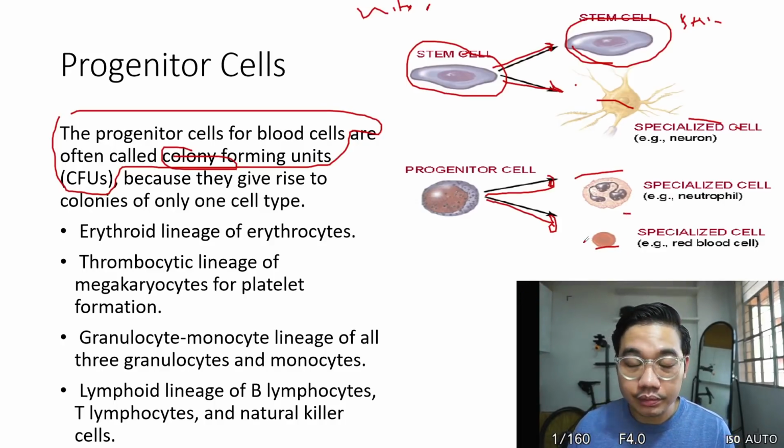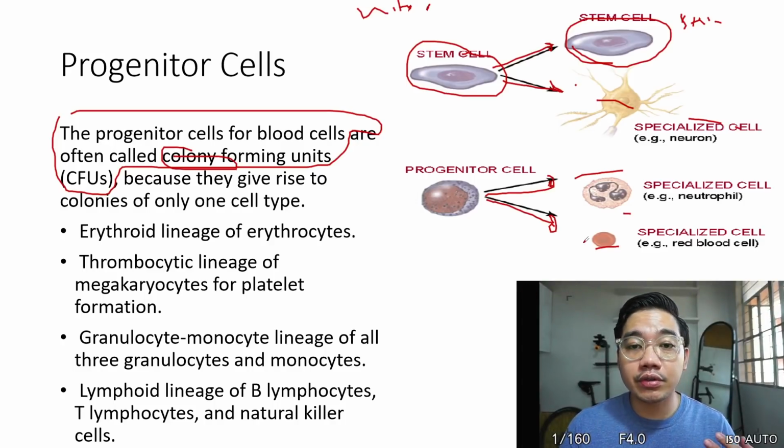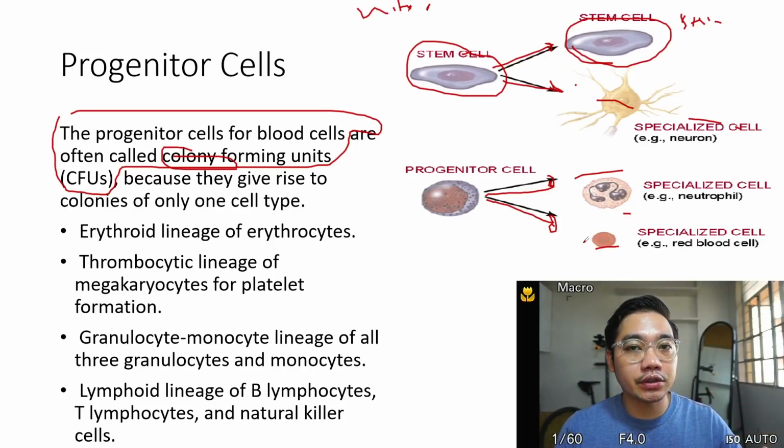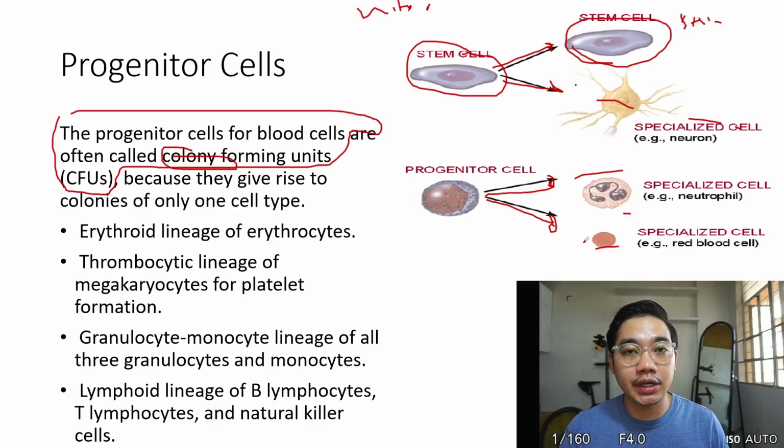That's why the stem cells are the only ones replenishing the population of your blood cells, no? So your progenitor cells are not the ones replenishing. They are just a step, no? They are just the progenitors of the entire lineage. They are not the ones replenishing, okay?